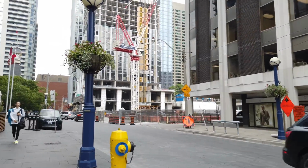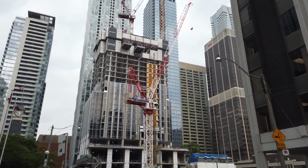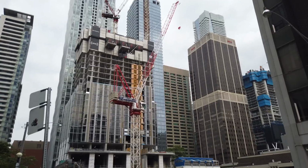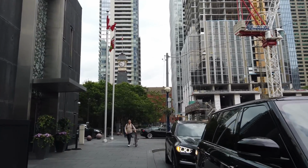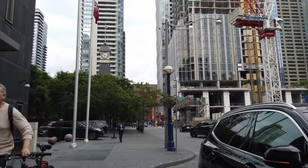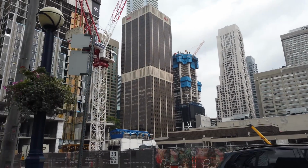Back onto Yorkville Avenue. And there you can see both of them in one shot. One is well above ground, the other one is yet to reach ground level. And there's another building rising in the background, which we'll get to a bit later.